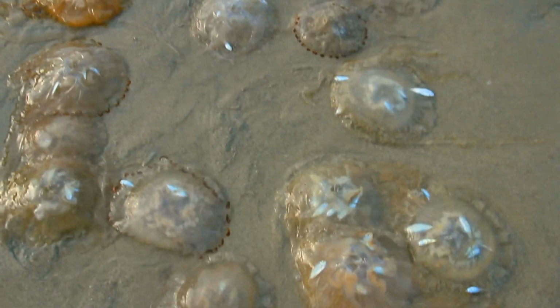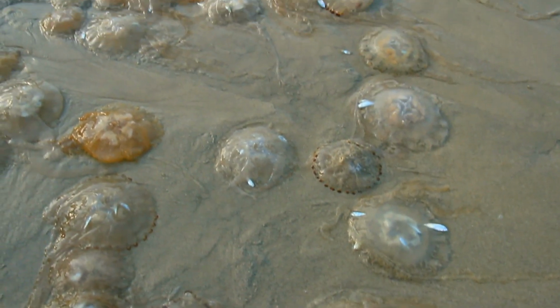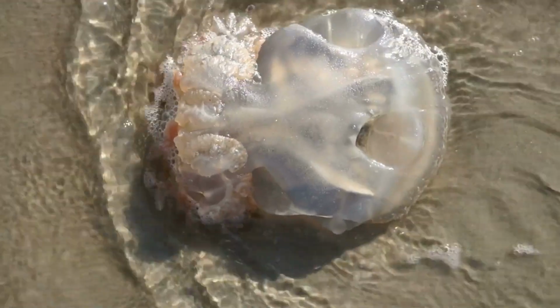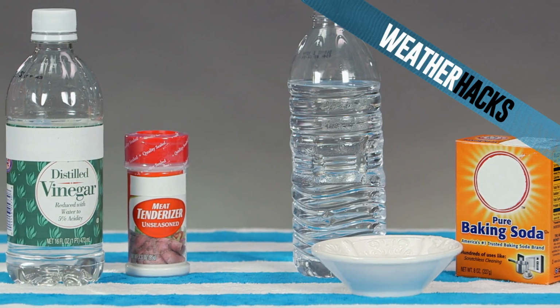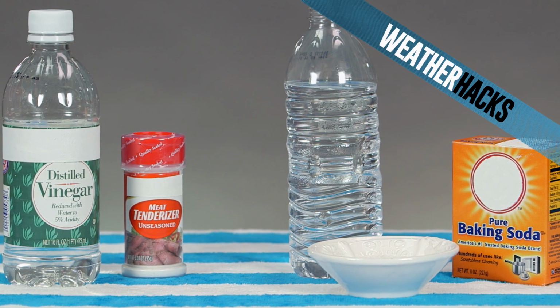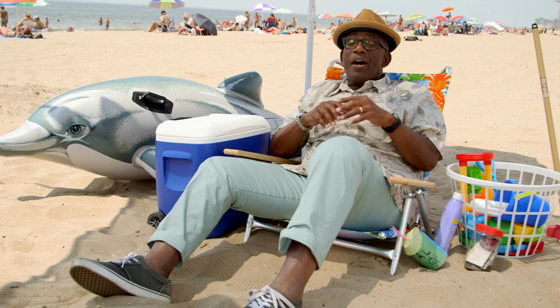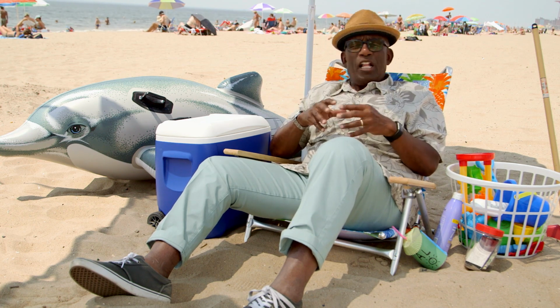Hopefully you'll never feel the sting of a jellyfish. But if it happens, a quick home hack is to apply meat tenderizer, baking soda, or plain white vinegar to the sting area.